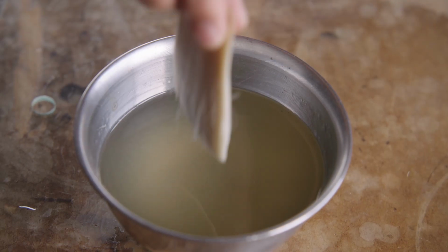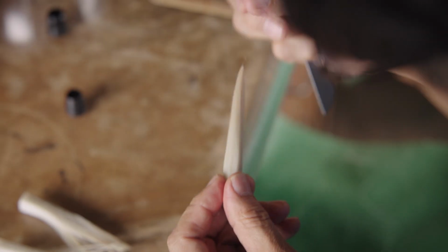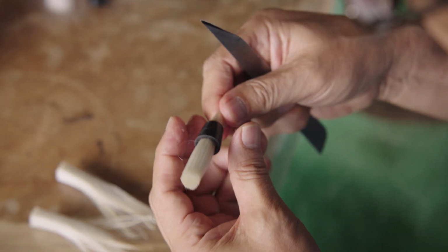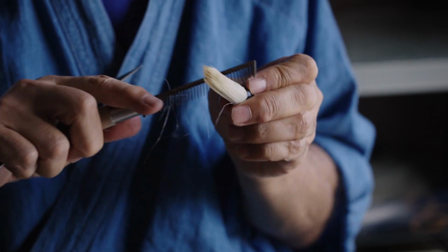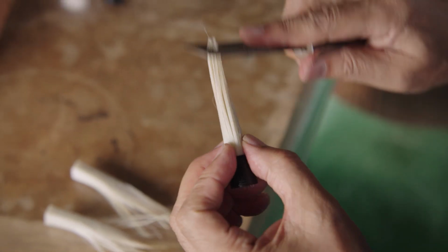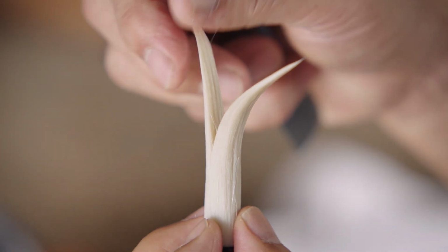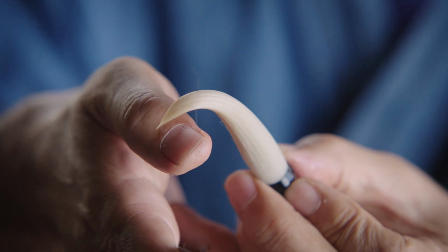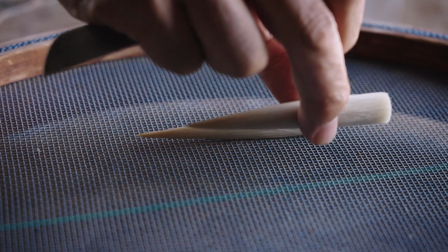Then he dips the hair in funori, an adhesive liquid made from seaweed, to hold the hairs together. The finished brush tip is almost unrecognizable from the raw hair.